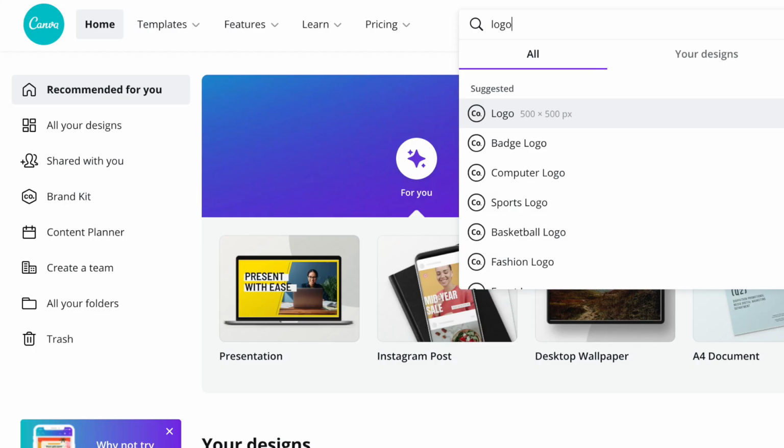Now head over to the website Canva and in the search bar, literally type in logo. This is where we're going to design the whole logo, so take your time with this, use the inspiration and the research you've done in the past to now make the full logo in here. What I like to do is make a couple of different variations of the logo as well, because you need to think of all of the different ways you're going to use the logo.